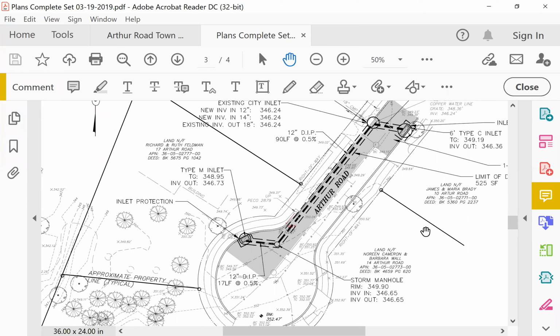So it looks like you're going to be piping the water uphill? No, this does run downhill. This inlet is at a low spot, so it's going to get piped downhill to here. Okay, because I thought that the beginning of Arthur is higher than, coming down the other way, but this area, I mean, it's not a steep grade, but it does flow down there. Okay, that was it.